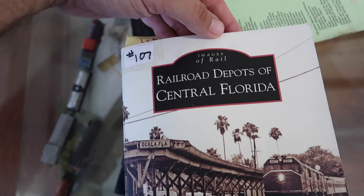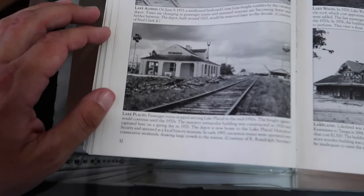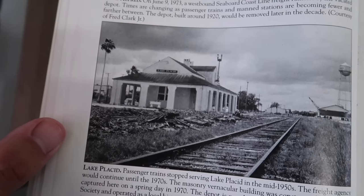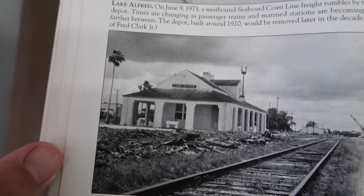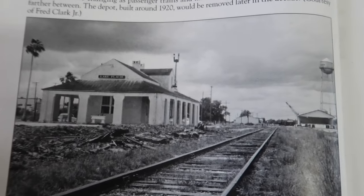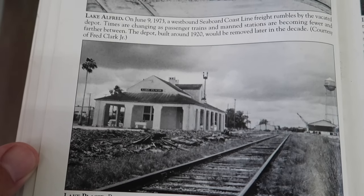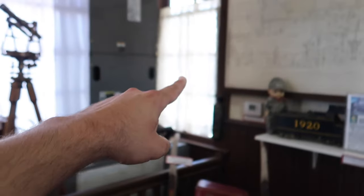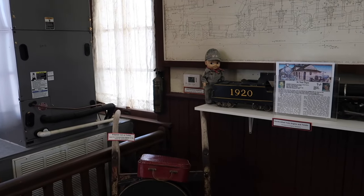There's a book in here on display, Railroad Depots of Central Florida. I love these history books. I got a ton of them. On page 32, down here in the lower left, it's a picture of the Lake Placid train station, which we're in. This is about mid-50s, it says. And over there, you can make out the water tower, which is still there today as well. So this photo would have been taken down the railway tracks out here, that way, a few feet. Oh, and say hello to Buddy Lee again.